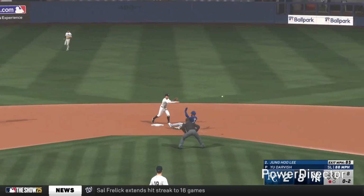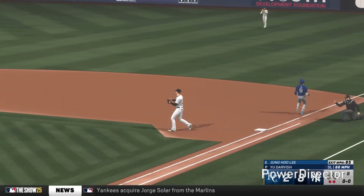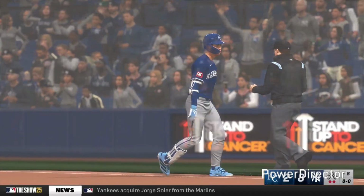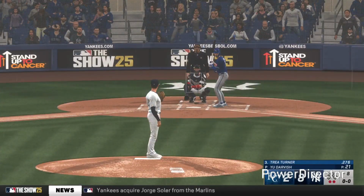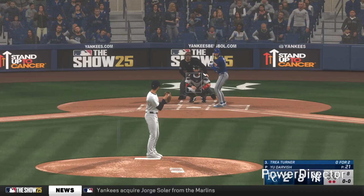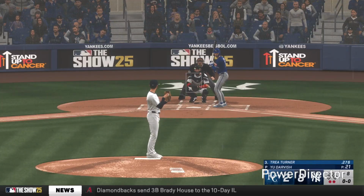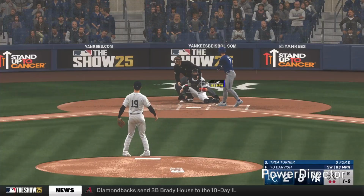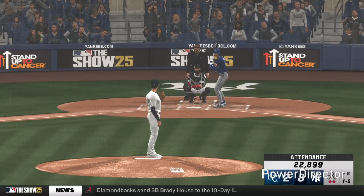To short, could be 2. Over to Altuve. On to first in time. Double play. They made that double play look so easy, but it was far from routine. That's the one thing about big leaguers. They make tough plays look simple. Trey Turner at the plate.